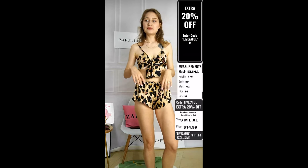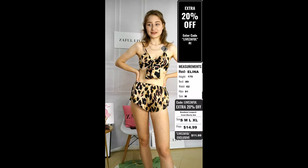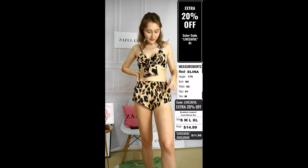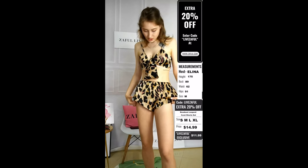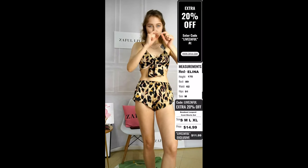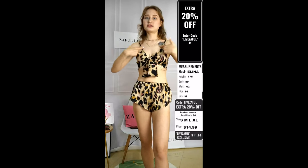Name of this item, leopard cami shirts set. I really like this big leopard pattern, a big one, not a small one. And I like the sleeveless and V collar.